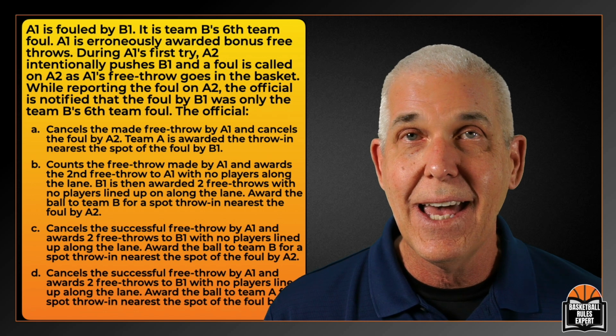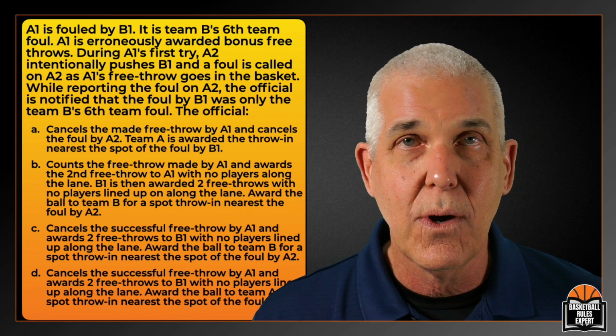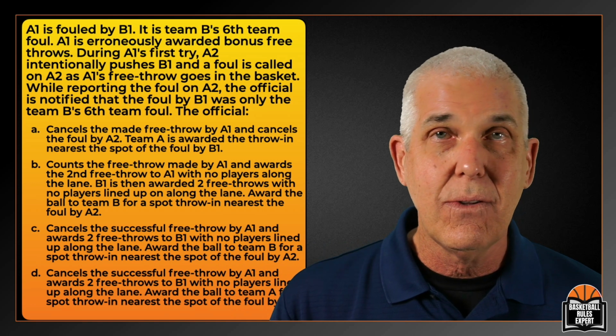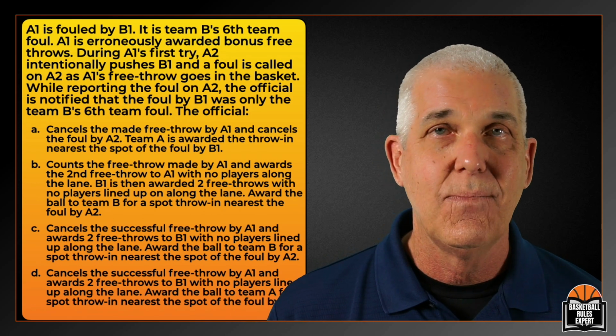So we have a situation where we have awarded an unmerited free throw and we have some activity during that unmerited free throw. The question arises, do we cancel that activity related to the foul in this instance? By rule, if it was a common foul scenario, where it was simply a displacement foul and not an intentional foul, as it appears to be in this play, we would cancel that foul. That foul did not occur because it occurred during an unmerited free throw. But we're not going to cancel technical fouls, intentional fouls, or flagrant fouls that occur during an unmerited free throw. That's really at the heart of this question here.